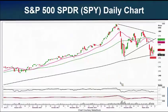And on that note, let's look at 3 charts that could give us an insight into just that in the week to come. First of all, as we normally do, we're going to look at a daily chart of the S&P 500 SPDR, symbol SPY. This is the exchange-traded fund that closely follows our S&P 500 index. Now, as you can see on this chart, the red line is the simple 20-day moving average, the green line is the simple 50-day, and the black line is the simple 200-day moving average.